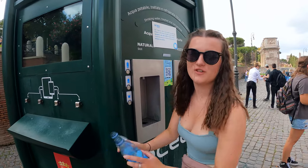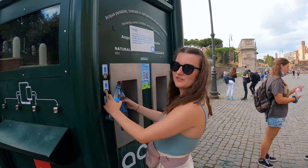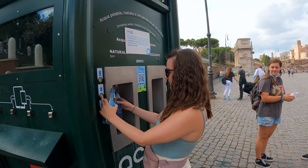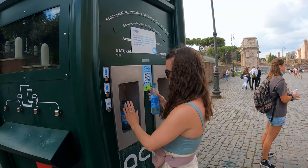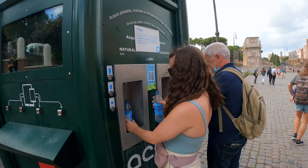There are these free water stations everywhere, which is a godsend because you can imagine how expensive drinks are here. Oh, we didn't mention, we spent £5 on two bottles of water in the airport. That was in Copenhagen. Yeah, on these two bottles of water. No wonder we're keeping them.